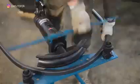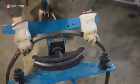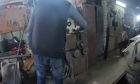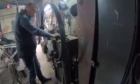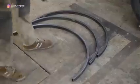In general, a day of work, a bunch of spoiled profile, and we find ourselves in a workshop, where they have been doing this professionally and for a long time. 15 minutes and we have such rings which turn into arches with a slight wave of the angle grinder.